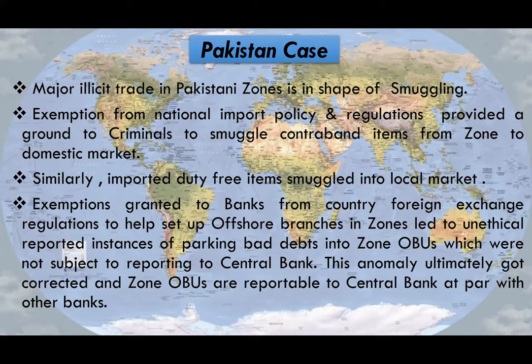But ultimately, we got this anomaly reduced, and now all these banks are obliged to report all these transactions to the central bank, the State Bank of Pakistan, at par with other banking regulations. Next, please.